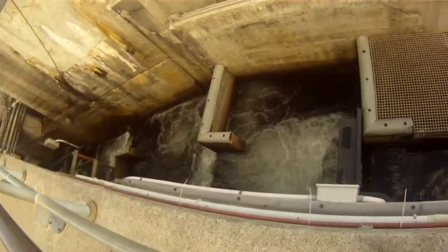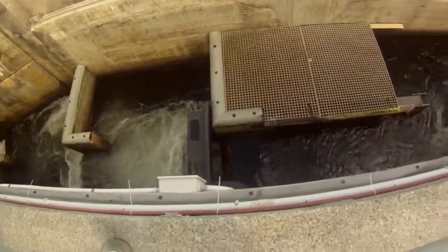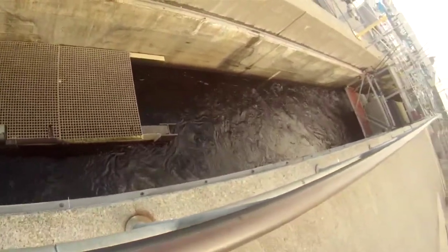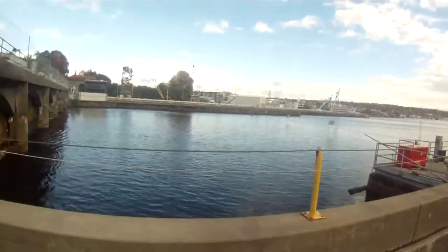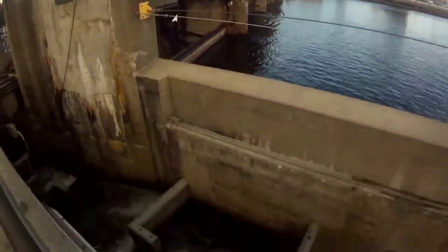And this is the locks. This is where the salmon come up to spawn. They actually made these little ladders for them. It's kind of weird because they've got this great big dam right across the river there. So they can't get up there. So they actually made these little locks down the side where they can jump upstream.